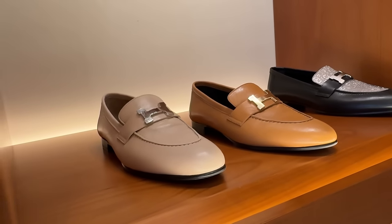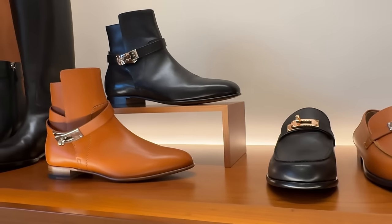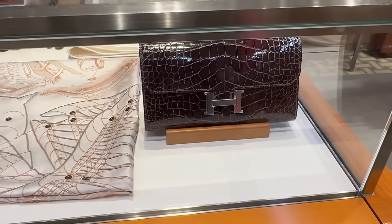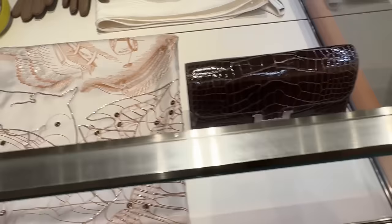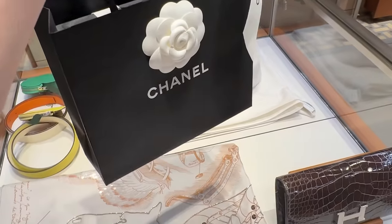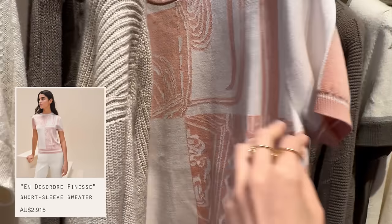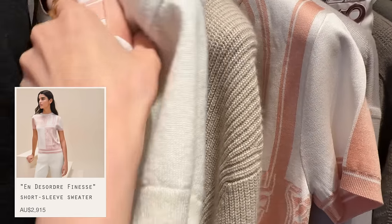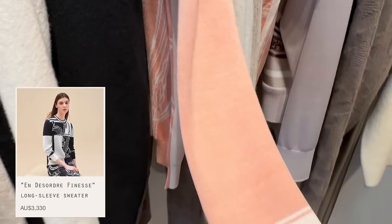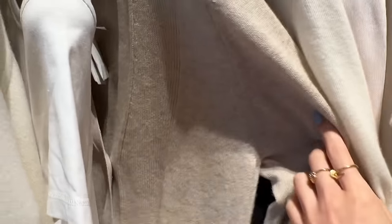Paris loafers, my favorite. Croc Constance to go. Really love this pink and white colorway. This is one of their classic sweaters. Each season they always bring them back in different colors. It's 92% silk.